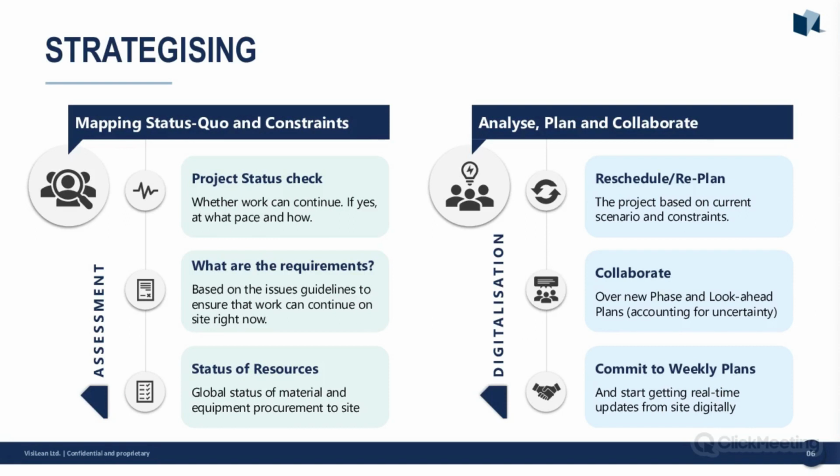Then we move into the digitalization section. Once you've had your pause and planned, you can then reschedule the project based on new dates and constraints, collaborate over a new look ahead plan, and then commit to your weekly work plan, getting real-time digital updates from site.